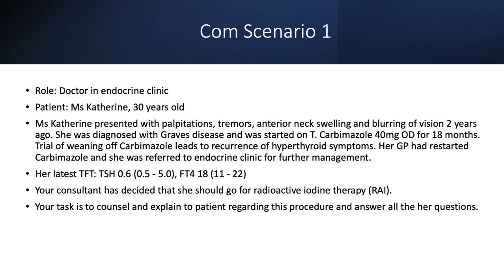Because of your complaint of having this blurring of vision, we also refer you to our ophthalmologist, our eye doctor, to have a check on your eye and let them decide whether you are a suitable candidate to undergo this procedure. Because with this radioiodine therapy there is a small percentage chance it can worsen the eye symptoms. So it is very important for us to refer you to the eye doctor to clear this before we refer you for this radioiodine therapy.